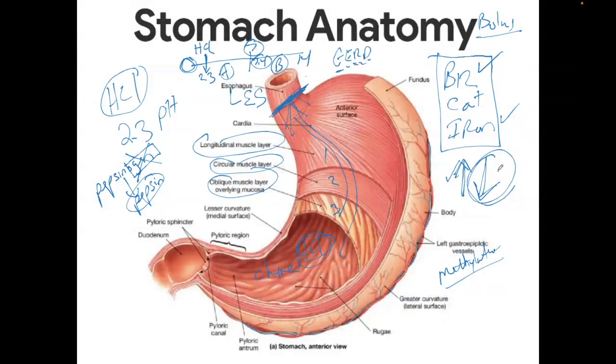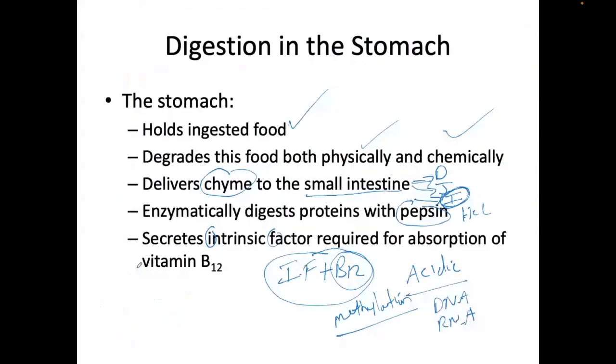Yes, it can happen with too much, but it can also happen with too little. Hydrochloric acid is also needed to neutralize some of the bacteria in the stomach. It's bactericidal. When you have bad bacteria overgrowth, we call that dysbiosis. We want a balance between good bacteria and bad bacteria. Dysbiosis, bacterial overgrowth, is not a good thing.